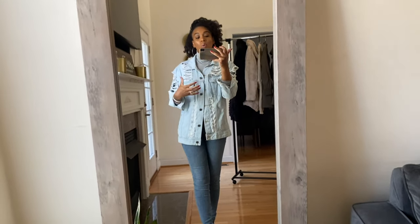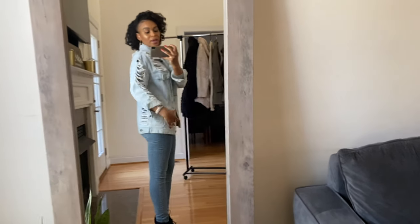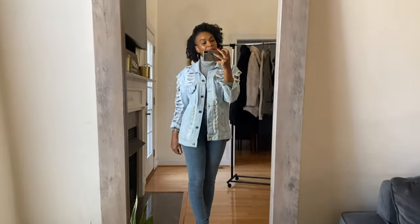The more you layer, the better it fits, and if you don't want it to fit snug, you can wear just a regular t-shirt because it is a little bigger on me. The detail in the back is another favorite. This is on both sides of the jacket. I love that too. It definitely has pockets. I love the denim jacket. Now let's move on to the next.